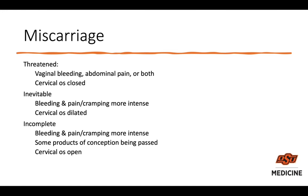The other terminology you may see on your test is threatened abortion or inevitable abortion or incomplete abortion, right, which is actually more likely to be the terms used, I think. So yeah.